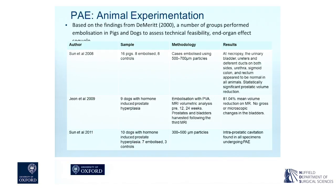Next paper, 2009 this time, they used dogs and they induced prostate hyperplasia by giving them hormones, and they followed them up after embolization with MRI at 12 and 24 weeks. They also harvested the prostates and bladders of these animals for pathological examination. So what did they find? Well, they found an 81% mean volume reduction on MR follow-up of the prostates. Encouragingly, they didn't find any features of micro or macroscopic change within the bladder. So no non-target embolization.